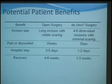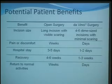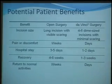Recovery, 1 to 3 weeks. It's just like night and day. These women, and we already talked about returning to work.